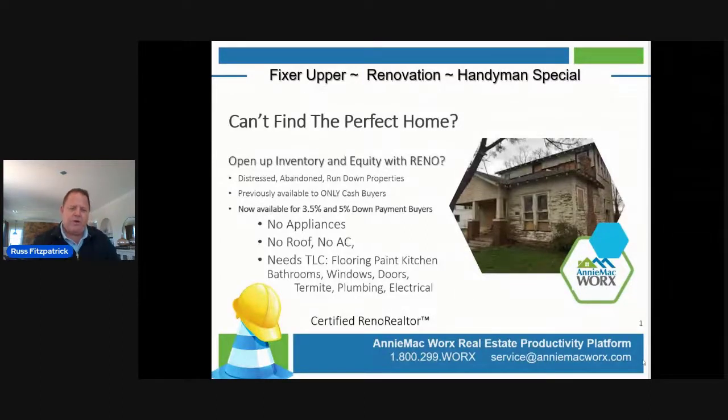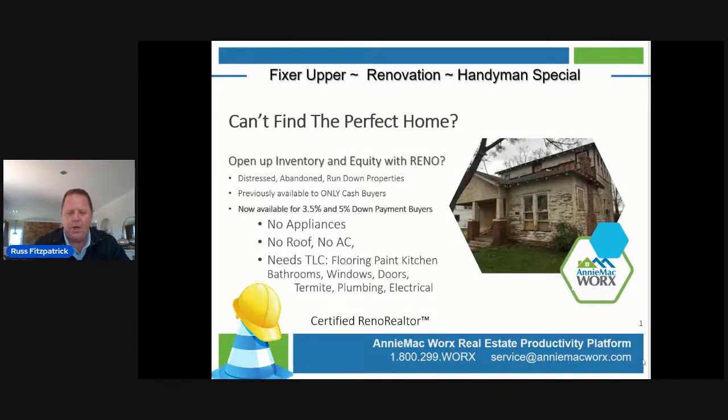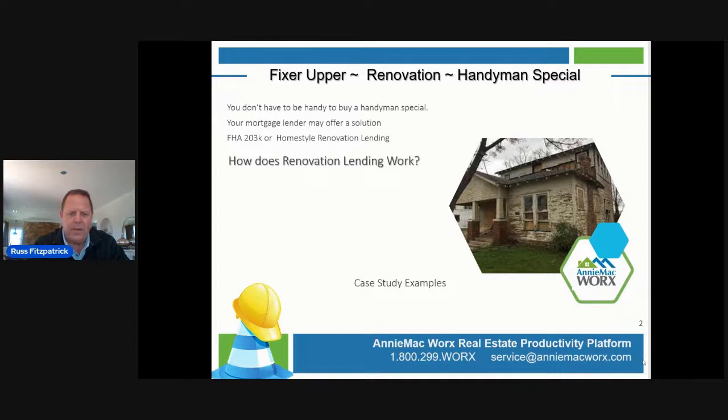But if you become a certified reno realtor or a certified renovation realtor with AnnieMac Home Mortgage, you're going to be able to help buyers, help borrowers, and go ahead and buy some of these handyman specials, as you refer to them. Your lender at AnnieMac Home Mortgage offers a solution. The solution is called FHA 203K or homestyle renovation lending.